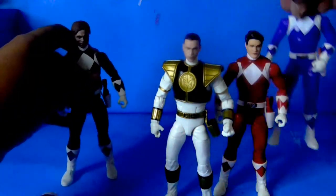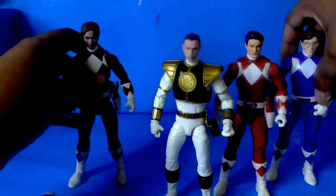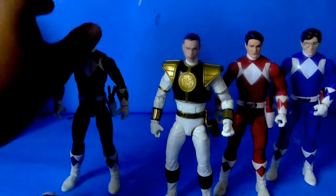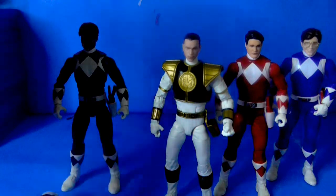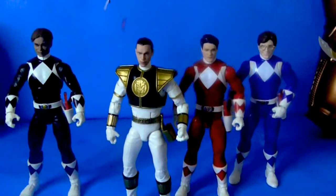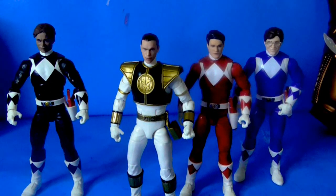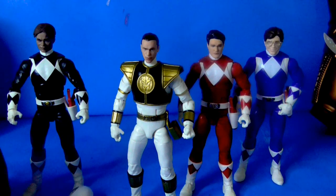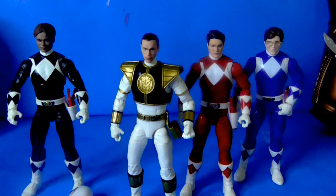But actually, if I put Billy over here, because if I had pink and yellow to emulate the MMPR 1995 movie poster, given the fact that Jason, Zach, and Trini were not in the movie, but waiting until I get the Lost Galaxy blue and green Rangers, which are Rocky and Adam, and then if they do a metallic armor Mighty Morphin Yellow with Aisha, I could do that, and then hope for a Spectrum re-release of Mighty Morphin Pink with Kimberly. Then I can finish up MMPR proper.